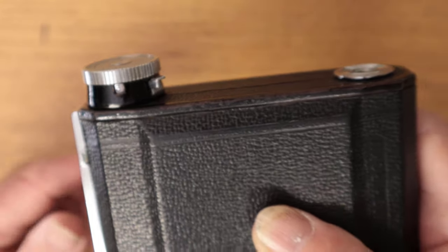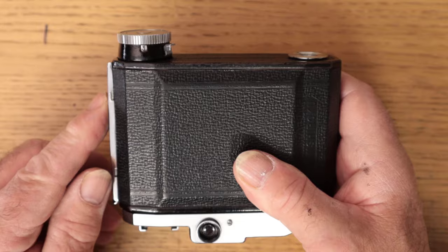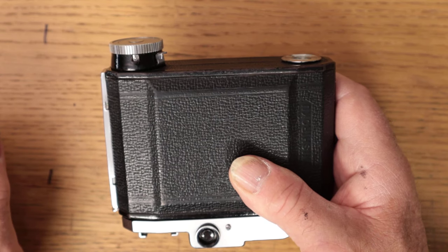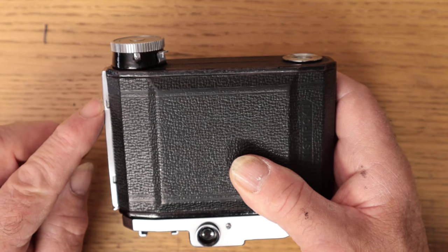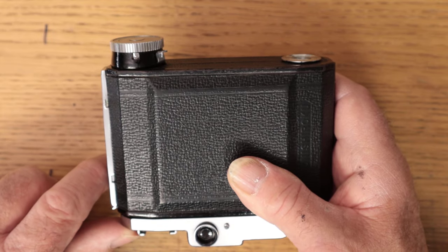The only problem with it is that modern day films are thinner than the older films when this camera was made, so you can get overlapping frames, or the spaces between the negatives are very, very close. A workaround to that is just to wrap some backing paper a few inches around your take-up spool and then put your film in, and that does help.